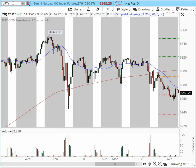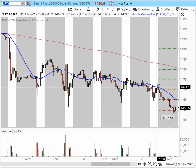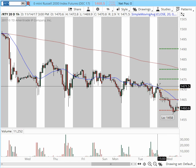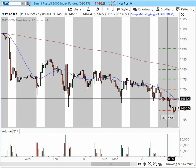Let's take a look at RTY. We did have a trade, and I did have a trade, shorting it right here into the close. And we did make a really nice profit on it. It went exactly to our target level of 66, 65.50 is where I covered the short.